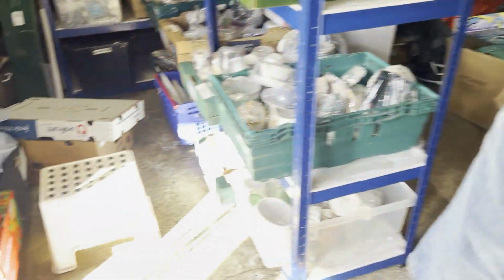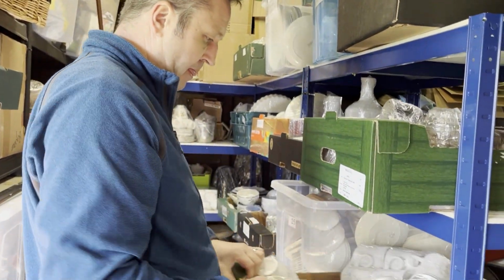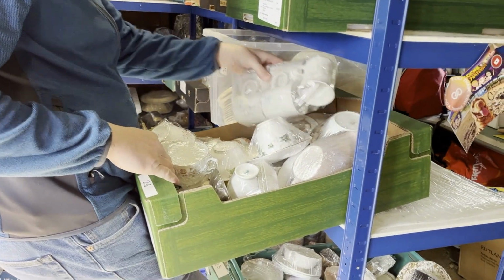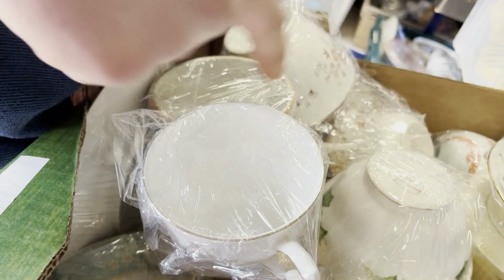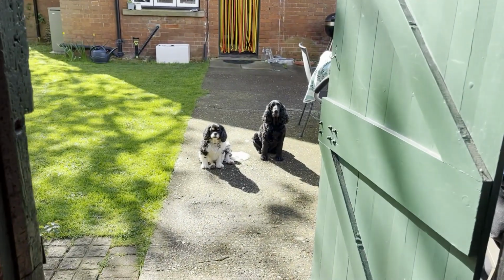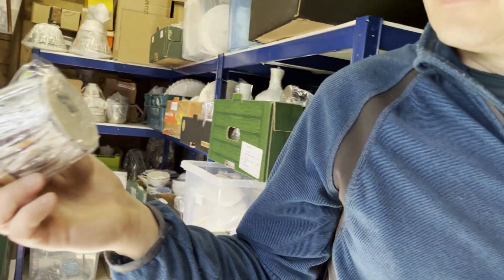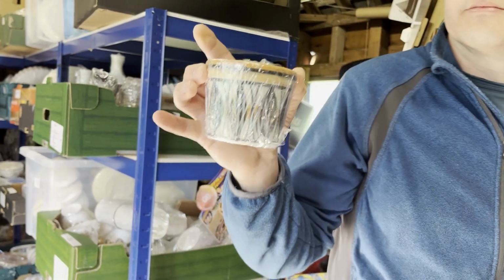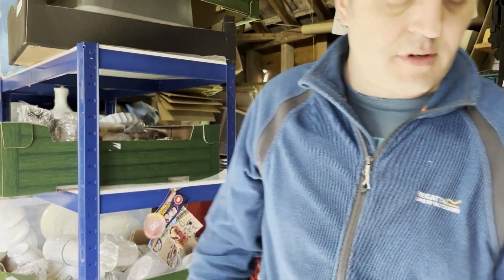Crate 26. Vintage Jersey pottery plant pot holder, brown and white. Very small. There it is on the front. Look at these two. That cost £2 and 2p from auction, which is quite expensive, and that sold for £11.24 plus post within 2 months.